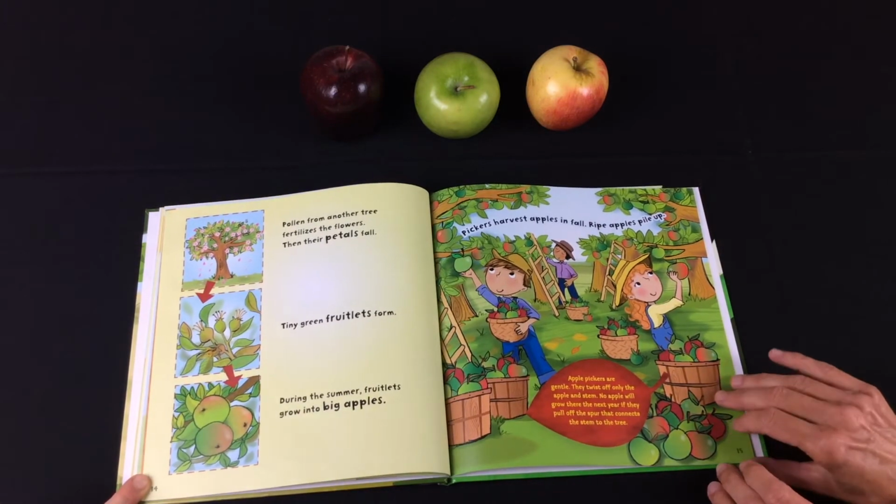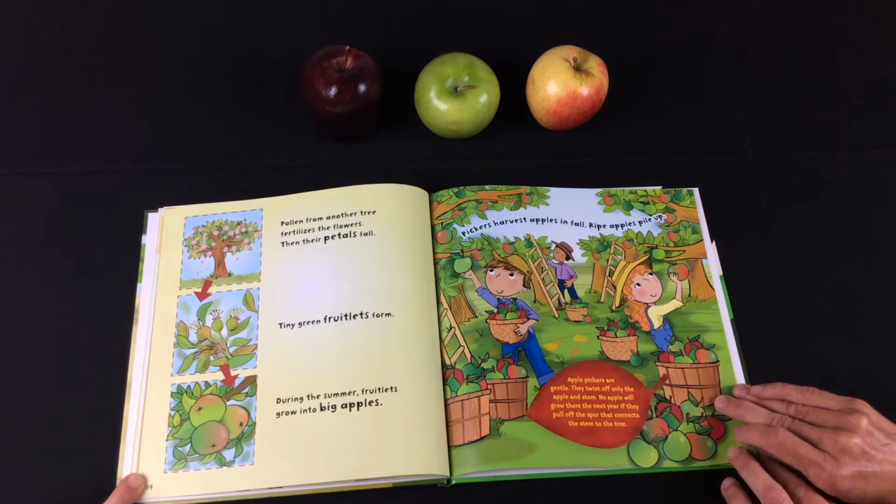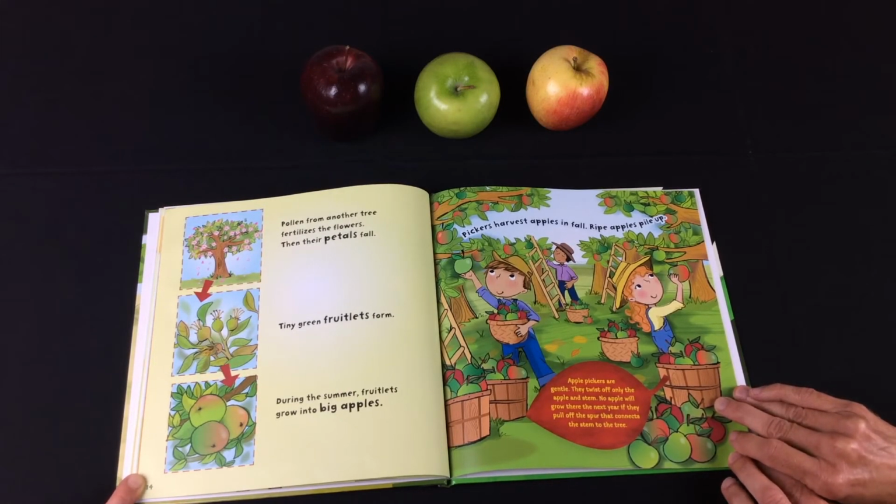Pollen from another tree fertilizes the flowers. Then their petals fall. Tiny green fruitlets form. During the summer, fruitlets grow into big apples. Pickers harvest apples in fall. Ripe apples pile up.